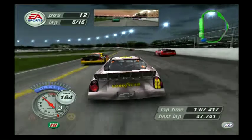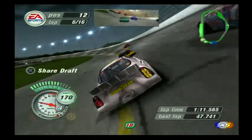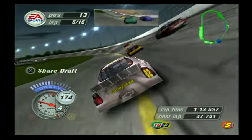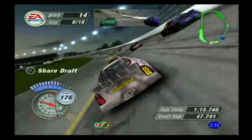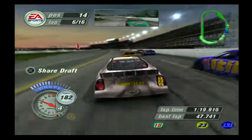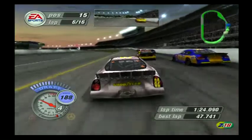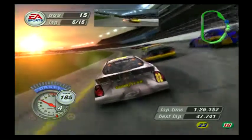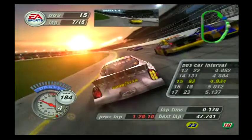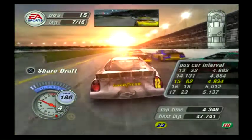Whoa. Come on, Ward. We got to go, man. Oh, come on. He's a freaking rival, man. If you woe me up, bro, I'm going to go around you. Look, we got to go, man. This is freaking Daytona. Dadgummit. Now, the 22 car is just clearly not fast enough. I'm sorry, but he is just clearly not fast enough. So, we need to pass him.